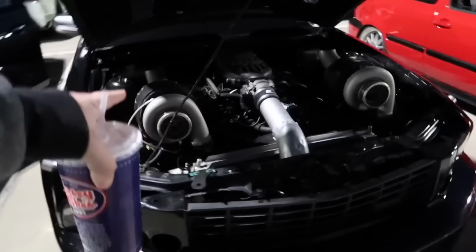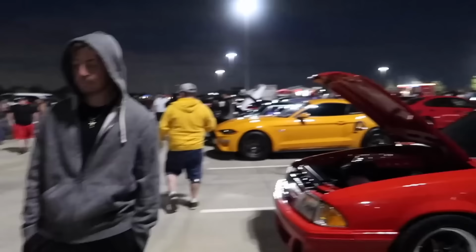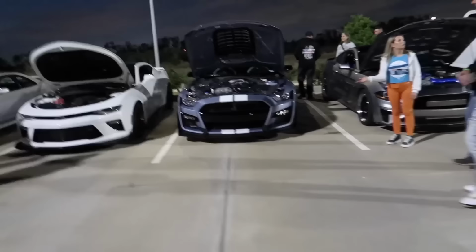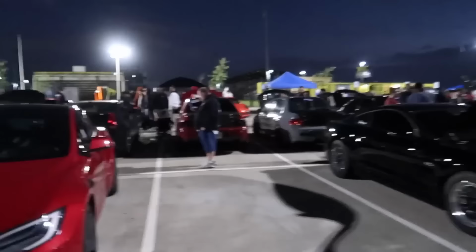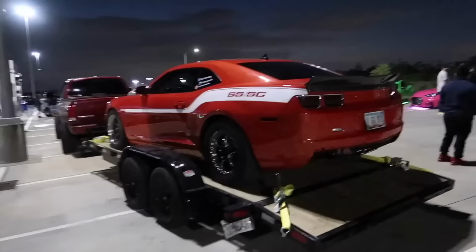Ooh, the wastegate's popping out right there. C6. Z06. Boost. Cars just keep on going. Whipple. I've never seen that color GT500 before. That's definitely a first. Got some boost, turbo setup somewhere down there. Oh, these are the Evos that we saw last year. Absolutely insane. TDSV, Subi, yeah, we saw him too. All of them. Dang.